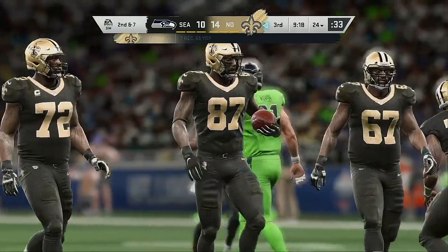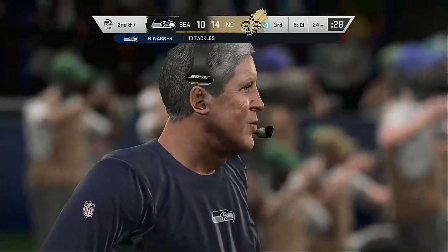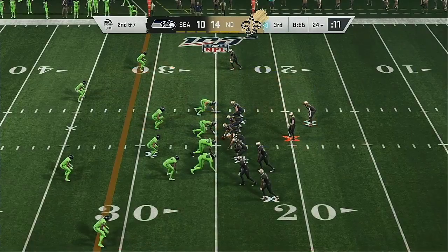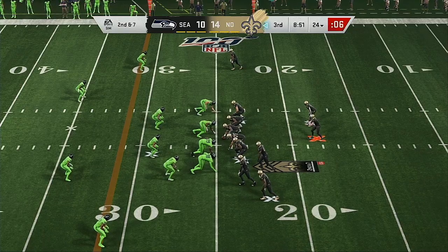Well, they're unable to convert that into much, but it's never a bad idea to try to get the ball into a tight end of his caliber's hands and see what kind of disruption he can cause. That 1st down completion only netted him 3. 2nd and 7.